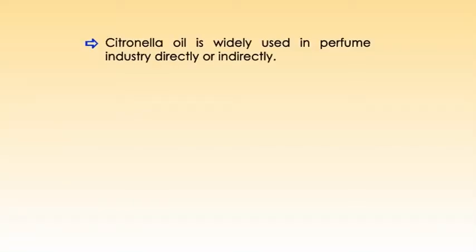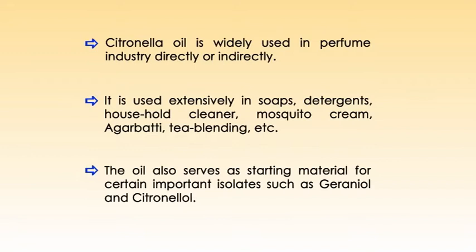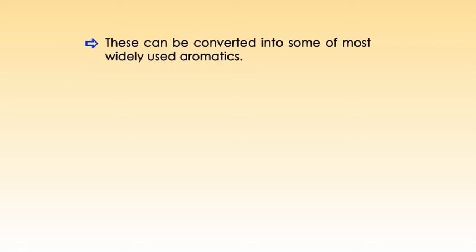Citronella oil is widely used in the perfume industry directly or indirectly. It is used extensively in soaps, detergents, household cleaners, mosquito cream, agarbatti, tea blending, etc. The oil also serves as a starting material for certain important isolates such as geraniol and citronellol. These can be converted into some of the most widely used aromatics.